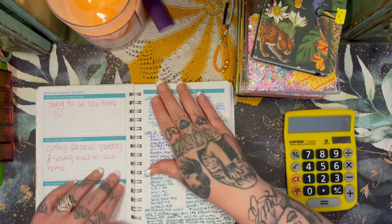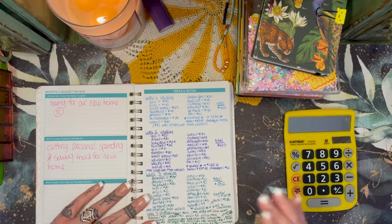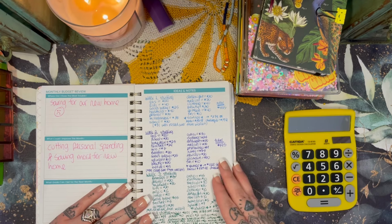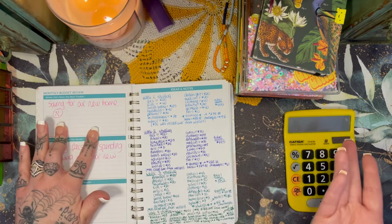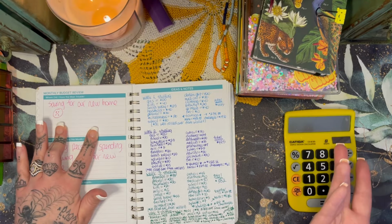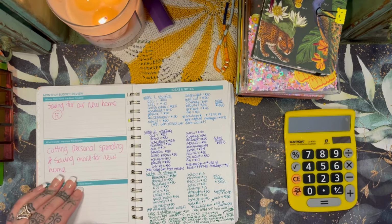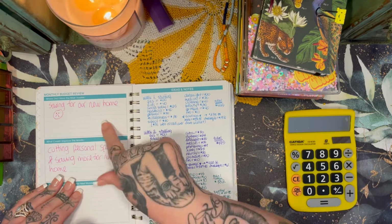I did keep a list of cash stuffings here. I am going to be doing this as well again this month, but a little bit more simplified. These are just, where did I have the most trouble saving for our new home? If you didn't know, we are going to be moving soon. And then what goals could I improve for next month is going to be cutting my personal spending and saving more for the new home.